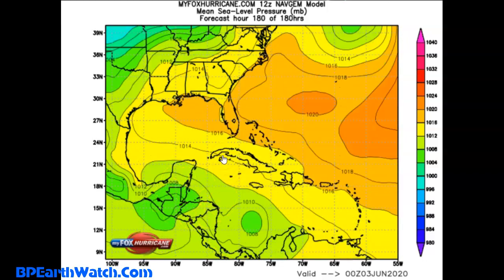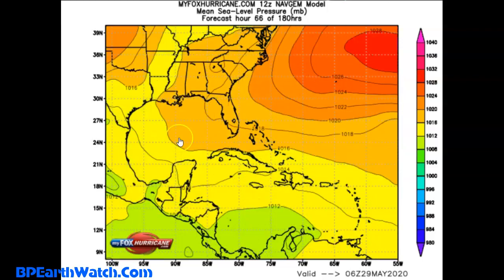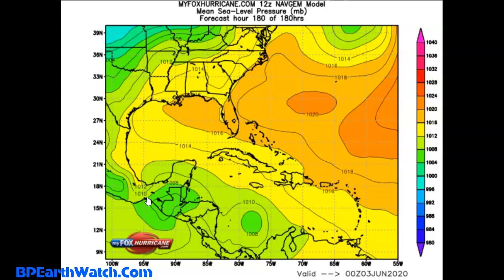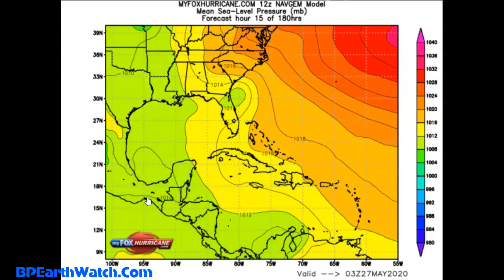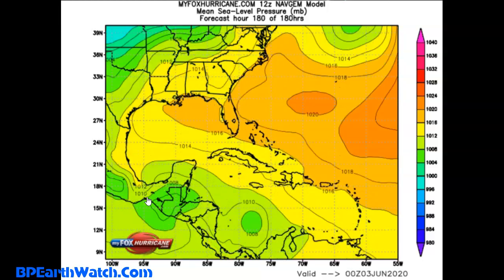But this is where we're going to have to watch as far as the Gulf states. And we know that they will change, anywhere from passing south of the tip of Florida to going into South Texas. But we're watching this, guys. You watch it. It's a heads up. Be safe.